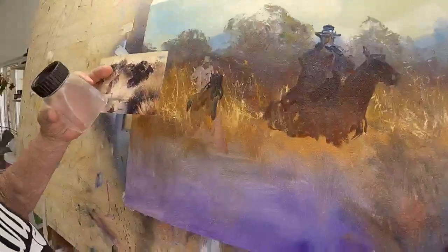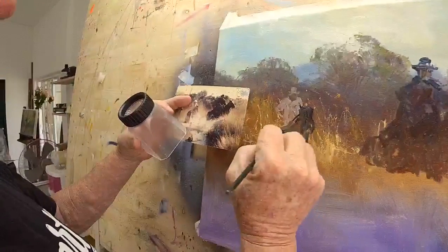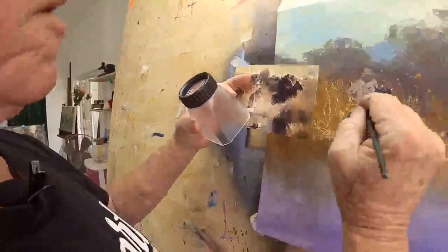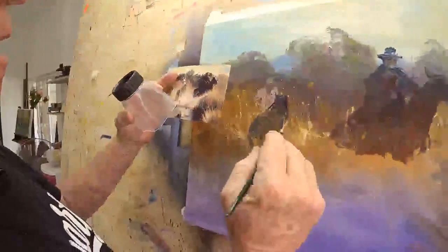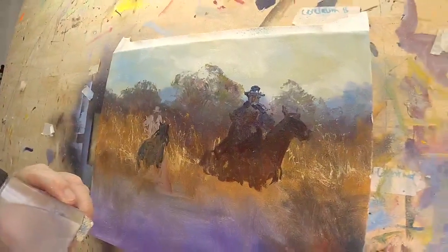A little bit more now as you're looking at that. And so the whole idea is to make sure that what we do in the workshop is what you want to happen. Now let me just add a little bit of a highlight here so you can see where this is going. Let's come back to this horse here. And I'm going to just try and get some highlights in there that'll shape up.